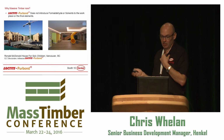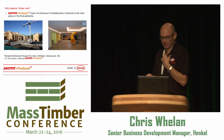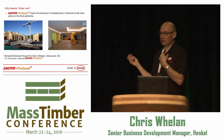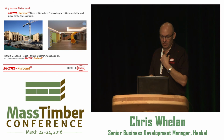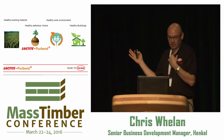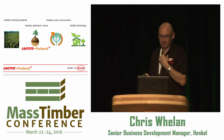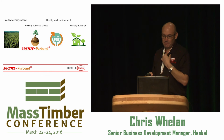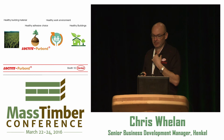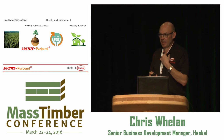So this is Ronald McDonald House, one of the projects Structurlam had done for sick children. And I think it highlights that they chose wood as a healthy material, and you want to use a healthy adhesive to bond it with. So our mantra: a healthy building material, which is wood. We all love wood. That's why we're here. We're taking a healthy adhesive choice, we're creating a healthy work environment, and we're building healthy buildings. And I think that's going to be a cornerstone for mass wood moving forward.